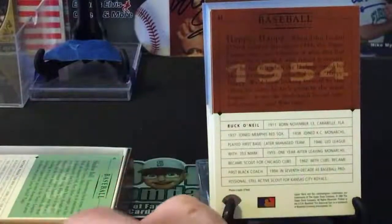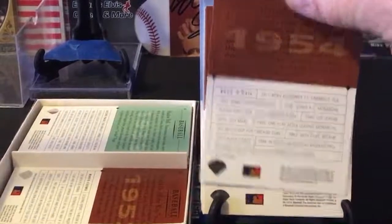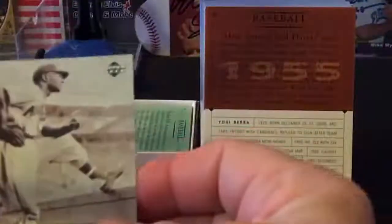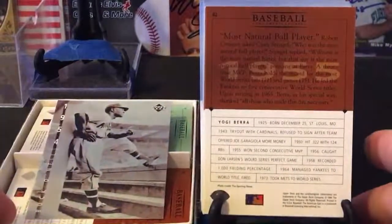Dropped it the wrong way. Sorry about it. And then Buck O'Neill is up to bat now. Buck O'Neill. Standing on the edge of the dugout there, Buck O'Neill.